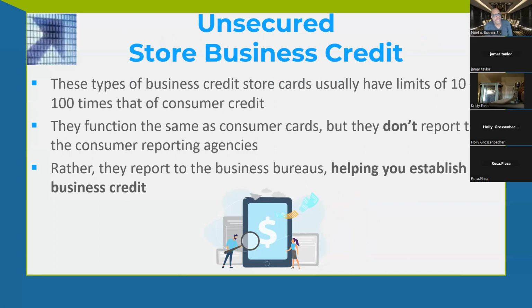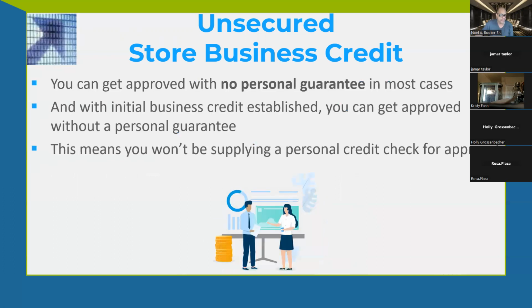Store business credit. These types of business credit store cards usually have limits of 10 to 100 times that of consumer credit. They function the same as consumer cards, but they don't report to the consumer reporting agencies. Rather, they report to the business bureaus, helping you establish business credit. You can get approved with no personal guarantee in most cases, and with initial business credit established, you can get approved without a personal guarantee. So that's why it's so important to set up those starter vendors, okay? This means you won't be supplying a personal credit check for approval.